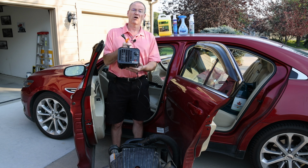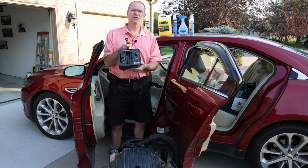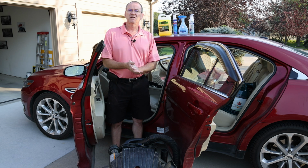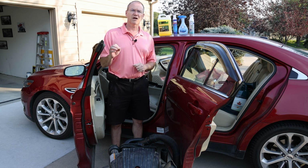Or you can use this in your home, so it's not just for the car, but in your home, in small rooms. Maybe there's been a spill, there's an odor there, a pet problem, whatever. You can use this product for that. So let's go ahead and dig in and get this car hopefully free of odor.